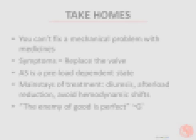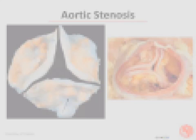And this is the words of one of my mentors that I trained with, Gary Gerstenblith. He would always say the enemy of good is perfect. If you have someone who is good and they're okay, don't get cute and fancy and try to make everything perfect. For patients like this who are very tenuous, you will make them worse. So sometimes with aortic stenosis, you have to go with good and not with perfect.